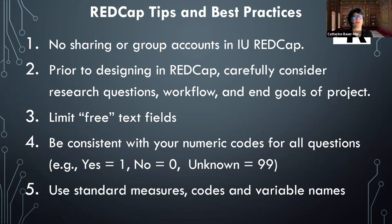Standard measures, codes, and variable names. You don't want to have a variable name that's 50 letters long. The maximum, I think, is 26, and we recommend even shorter than that if you can. If you're using the metric system, stay with the metric system. If you're using certain codes that you've used in other research projects and it's the same, you can be consistent with those codes. Again, just good data management practice.